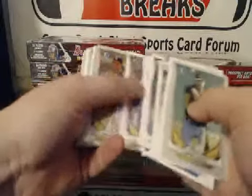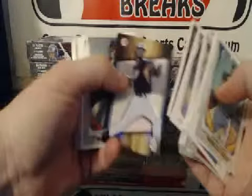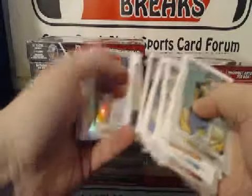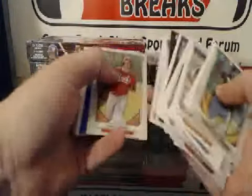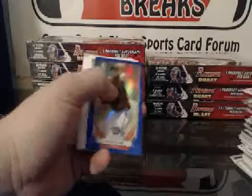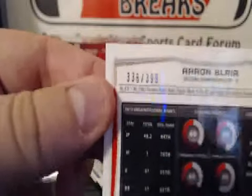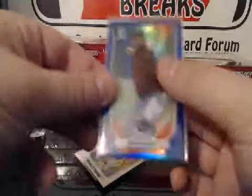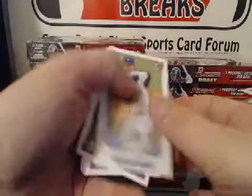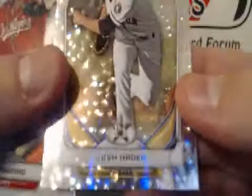Hunter Dozier, Chrome Refractor. Jackson Reitz, Chrome Refractor for the Nationals. Here we go. Some blue chrome. Aaron Blair for the Diamondbacks, number to 399. 336 out of 399. And the last of the box, Josh Hader, Ice for the Astros.